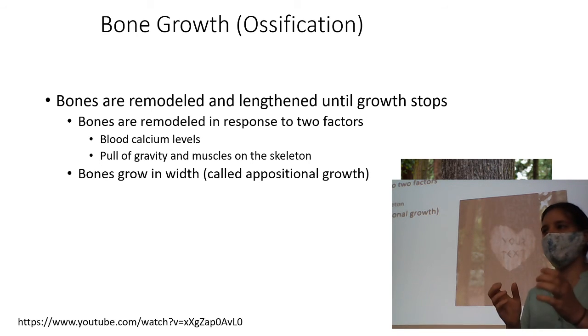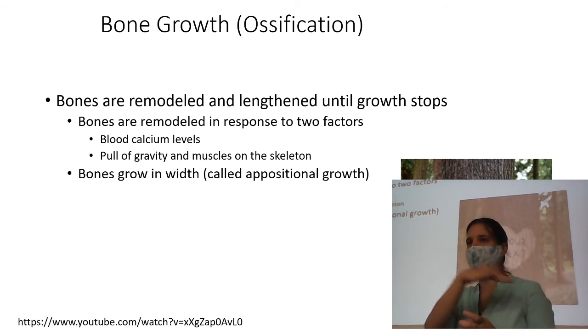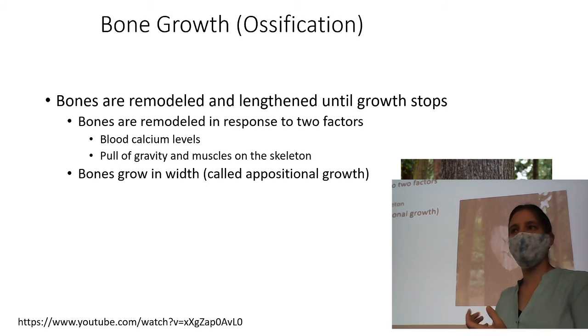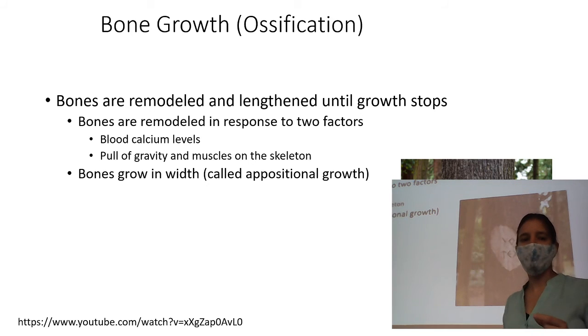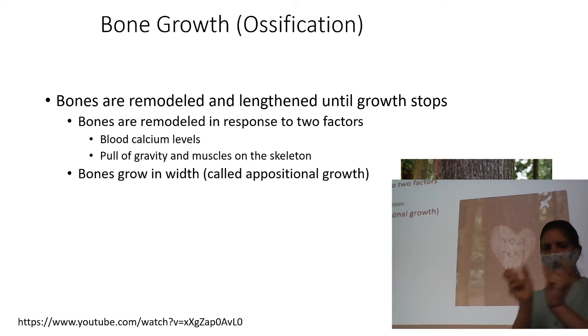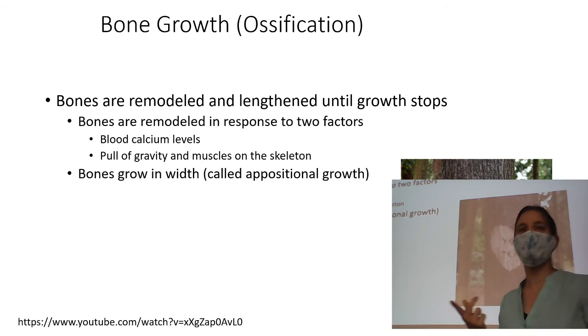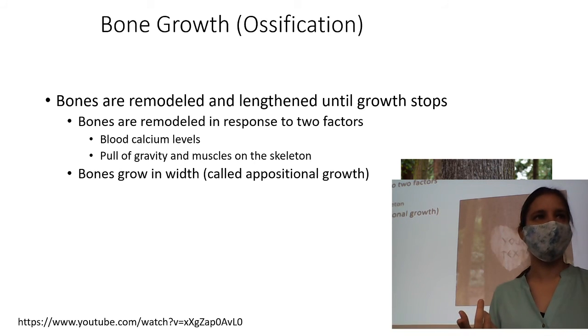They also can get wider. So my terrible ideas aside, you do want bones to get stronger. This is called appositional growth. It means getting them wider. And this is done in response to two factors. So, your blood calcium level makes a huge difference on this.